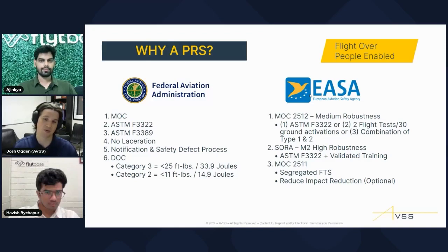Now, EASA has come out with what I think is a watered down 2 flight tests, 30 ground activations. I'm not personally a fan of it. Again, as an owner of a parachute company, I don't like the idea of only having 2 flight tests. It's just not comforting. It's something that you will see companies argue that it's too expensive. They don't want to do it. It's something where industry standards play a role.